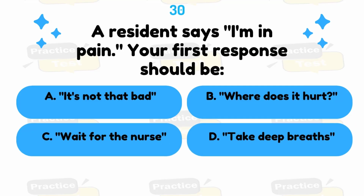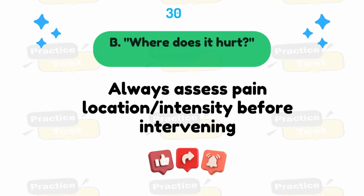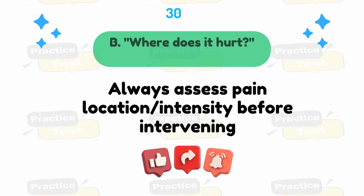Question 30. A resident says, "I'm in pain." Your first response should be A. It's not that bad. B. Where does it hurt? C. Wait for the nurse. D. Take deep breaths. Correct answer is B. Explanation. Always assess pain location and intensity before intervening.